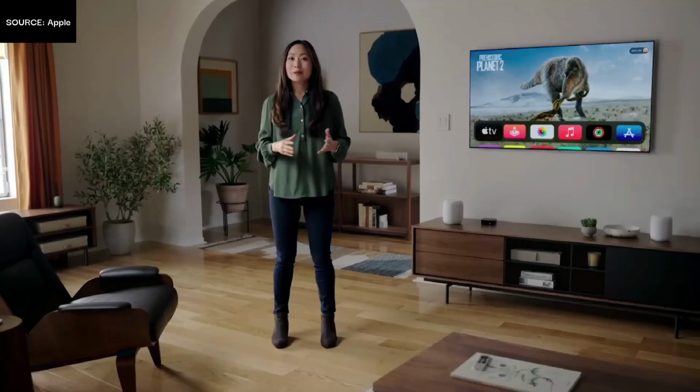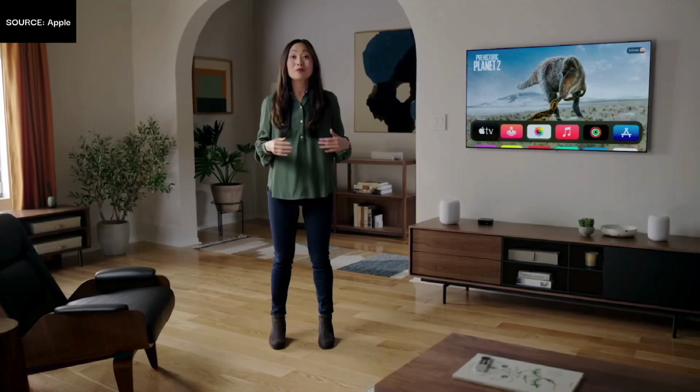We're excited about launching AirPlay in hotels. With AirPlay support in hotels, it's easy to take advantage of the big screen in your room to watch an episode of your favorite show or practice tomorrow's presentation. AirPlay will be available in select hotels before the end of the year.